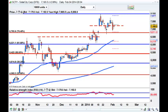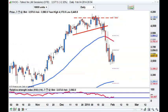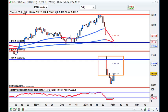Solar City is sideways. It's actually filled me. I'm actually short that one. Yahoo is sideways. Potential bear flag, and the highs are getting bought. Let me look at BG. BG has come up. BG has come up in that box.